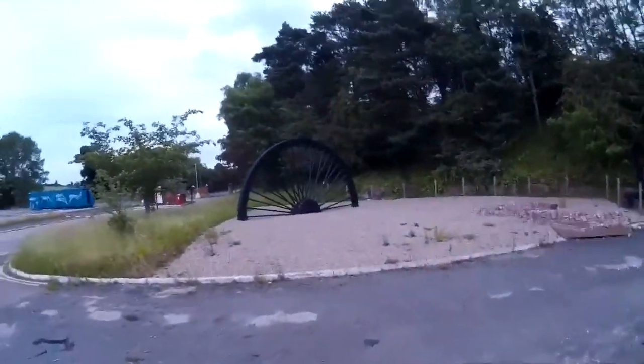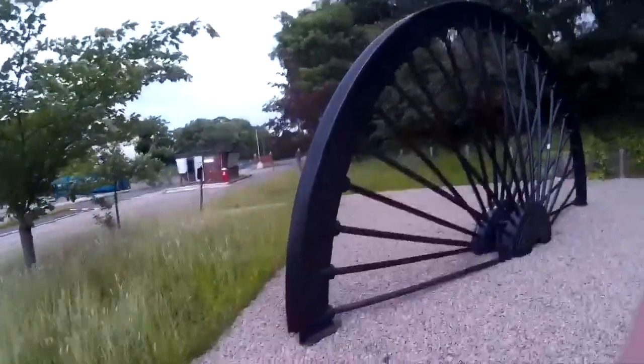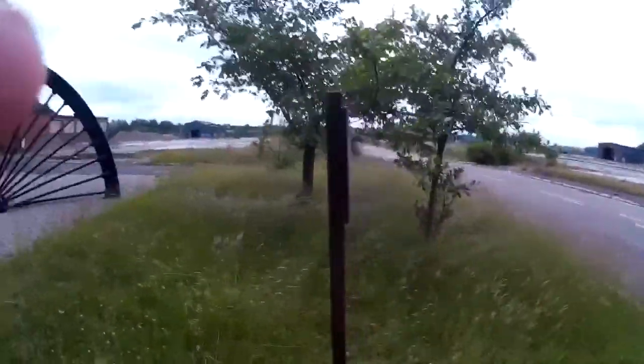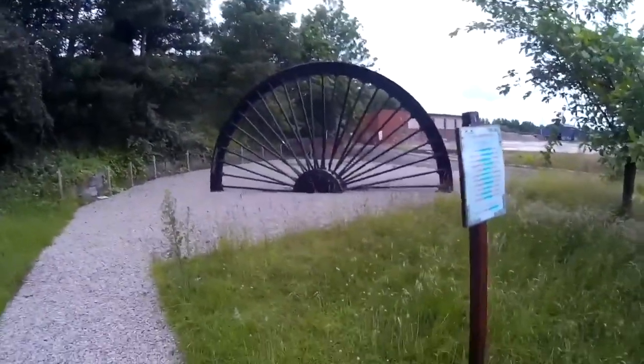The second half of the pit wheel, painted slightly, smart it up, because this one I need to clean the grease out of the groove. Got some rat bags tagged on it. Anyway, this one is a bit of a memorial to the fallen miners of Dorr Mill. Here we have it. As you can see, it's faded slightly, but I've got a picture before it was faded and weather damaged. It was those brave men that worked underground.